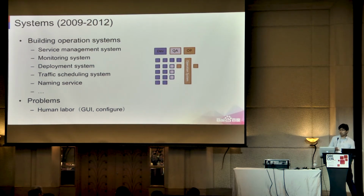However, a new problem came to us. Most systems only provide interface for human interactions. When the number of tasks grew even larger, operating on the graphical interface still costs too much time. For complex tasks that depend on multiple systems, engineers have to manually coordinate the systems properly.